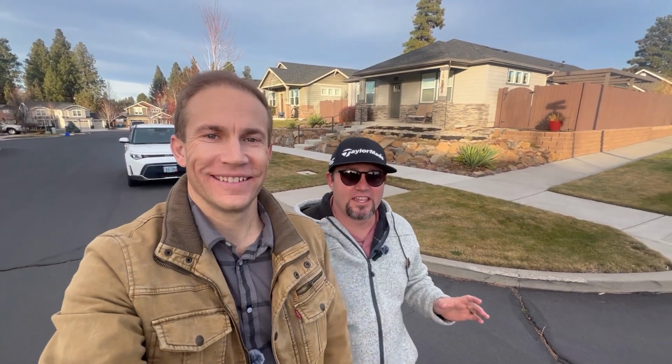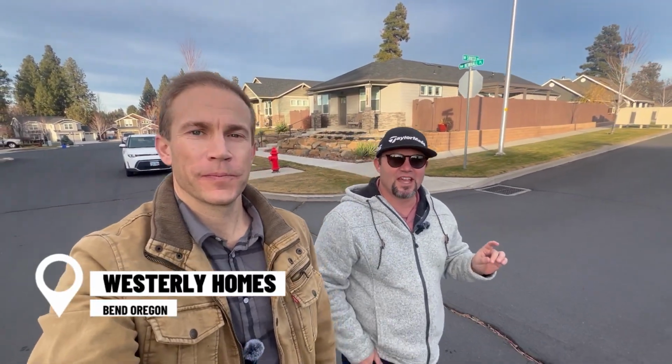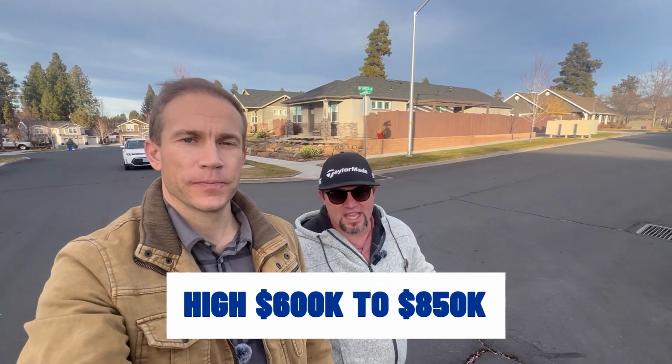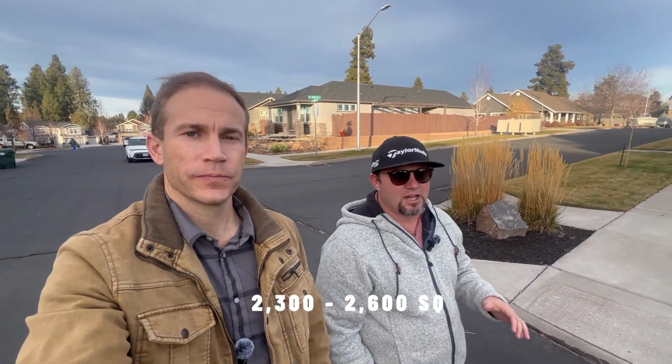So we are in the final neighborhood here that we're going to show you in the Boyd Acres neighborhood. This is Westerly. So this is a Hayden Homes development. Homes in here range from the high 6s to the 850s. 850s is going to get you somewhere 23 to 2,600 square foot home. They are decent sized lots. They're not huge. We are west of the highway, so these are going to be on the higher side, but nice homes.